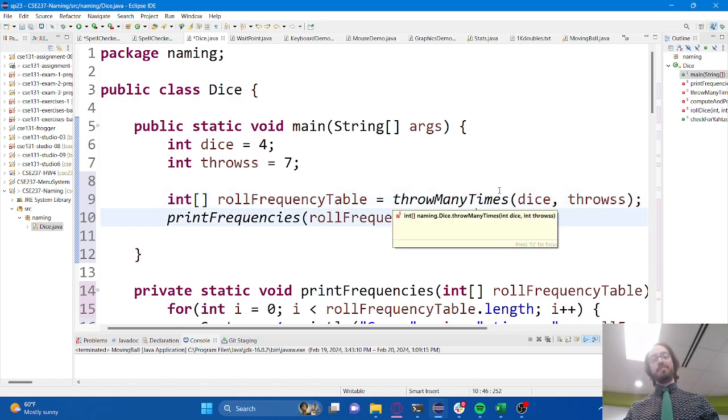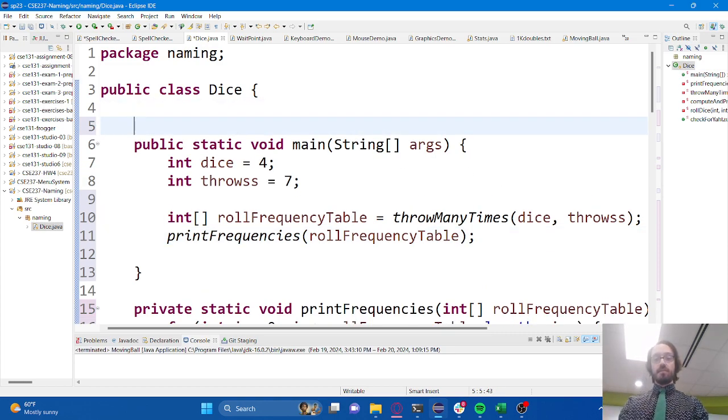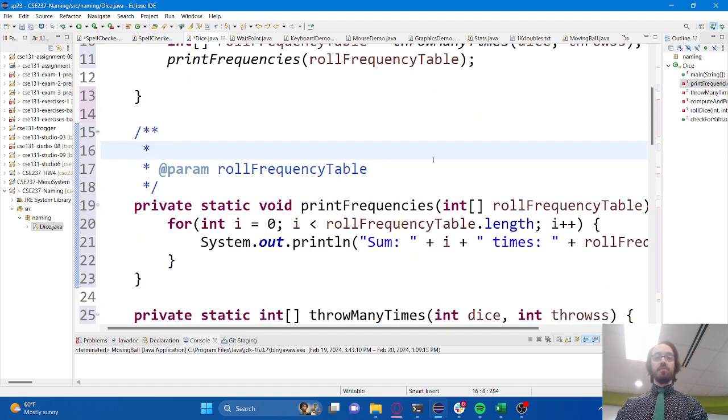That's not going to be nearly as meaty as methods, but I am going to throw it in for the sake of completeness, which is comments. I know that a lot of you are familiar with the JavaDoc comments that we make people do in 131, putting these above your methods, right? The idea is that you're supposed to include a description here of what the method is doing.